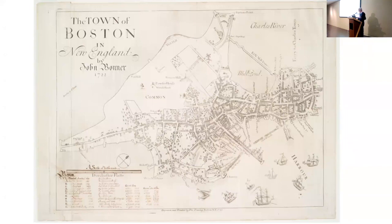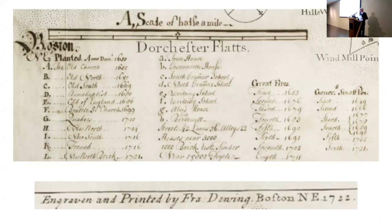You can see on the lower left here, we've got an index. The capital letters are for meeting houses, what we call churches today. The lowercase letters are for secular buildings. And then there's a list over here of great fires in Boston, and then the years of the smallpox epidemics. The map itself is unusual. Here's the close-up of what I was just talking about. And then at the bottom here, it says printed and engraved by Francis Dewing.